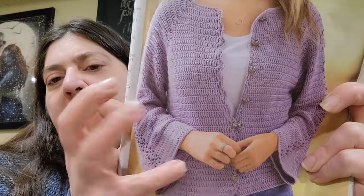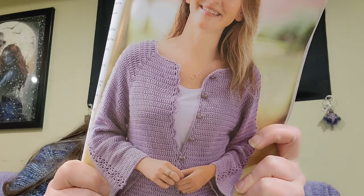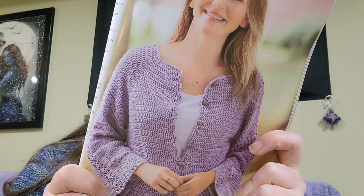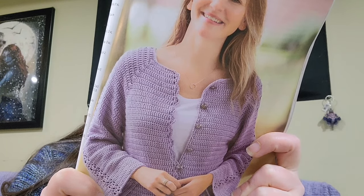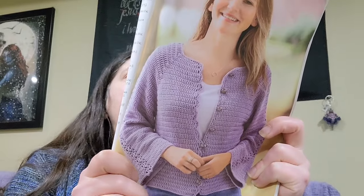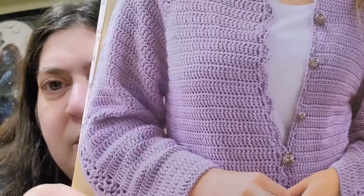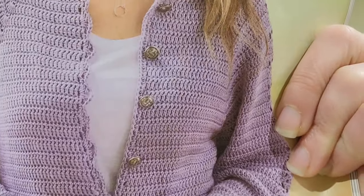And next we have the Soft Lavender Cardigan. I don't really like my cardigans short like that. I like them longer. Skill level intermediate. Finished sizes go from small all the way up to 3XL. And they use Cascade Ultra Pima Lights in a 3-weight yarn. And this was designed by Kristen Stoltzfus Clay. So there is that. I'll let you see a little bit closer. You can see some of the detail.